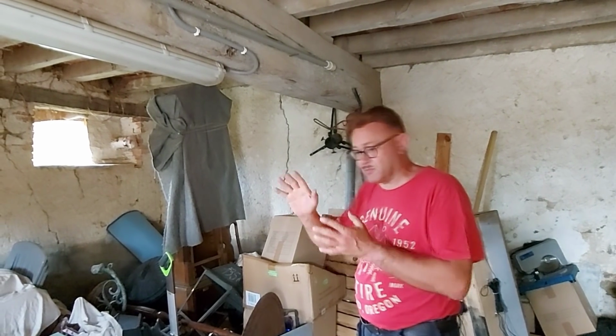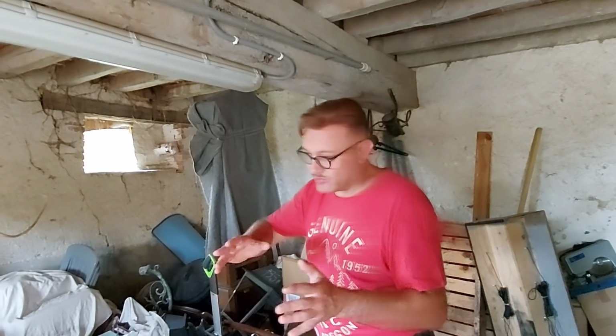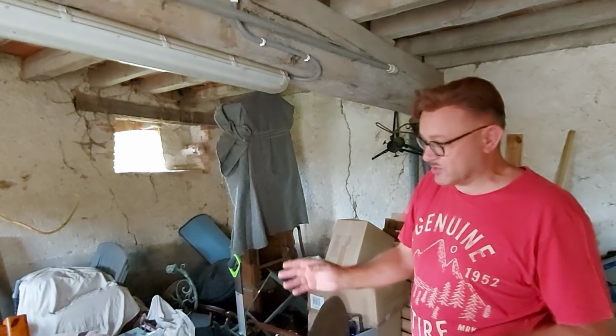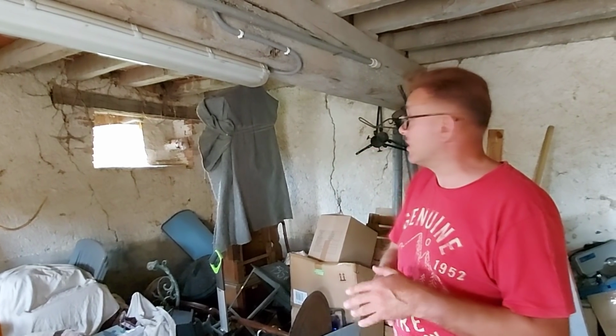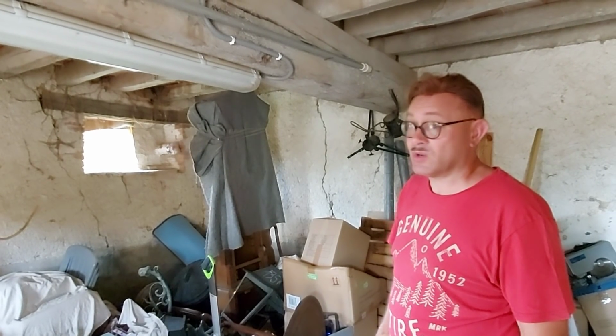So, build the chicken hut. And that means that we can then relocate the chickens out of here, because this is where they're staying at the moment. Move the chickens out, and then we can clear this space. And I need to make some doors and make some windows. Get them up, get it watertight again. And then we're cooking on gas.